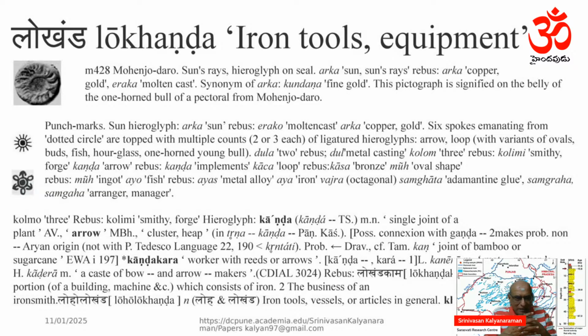Sun's rays, more details given, more options for Meluha readings. Lokhanda, iron tools and equipment. Next, please.